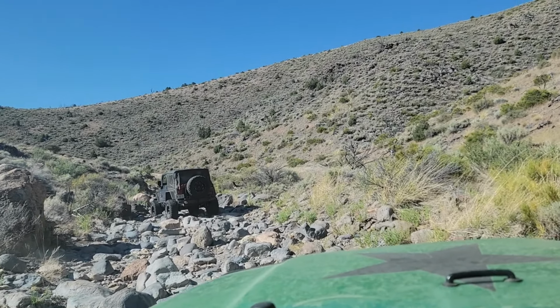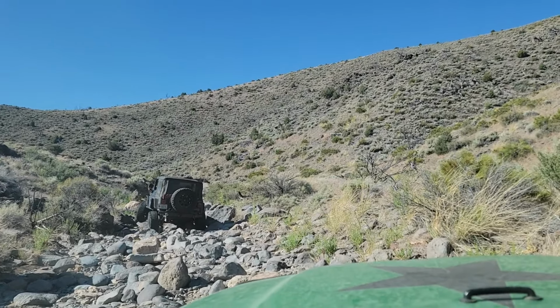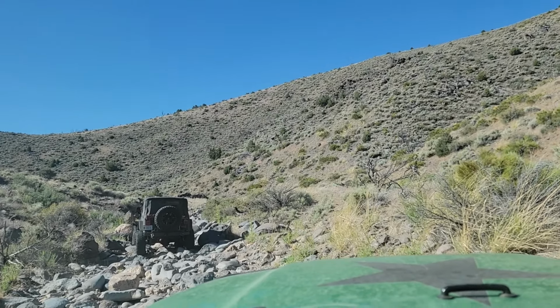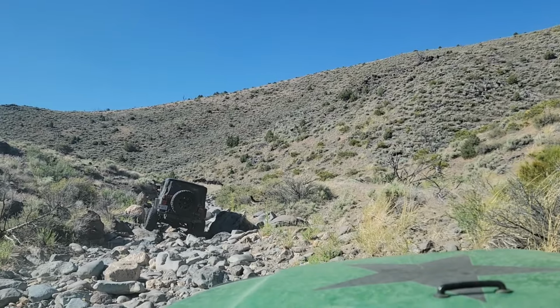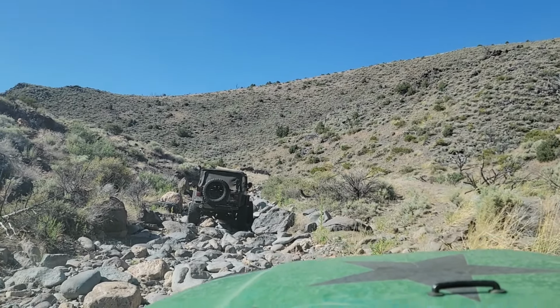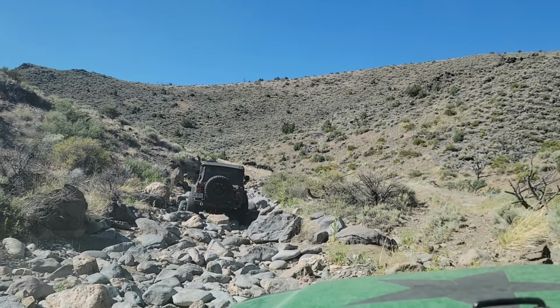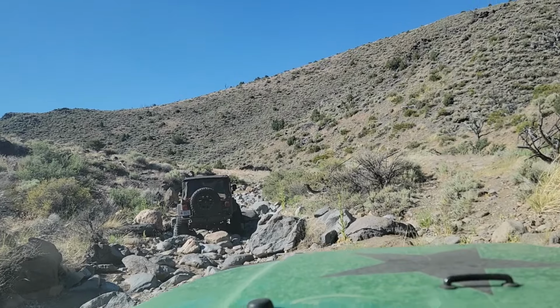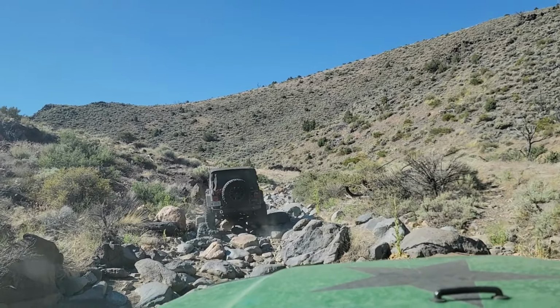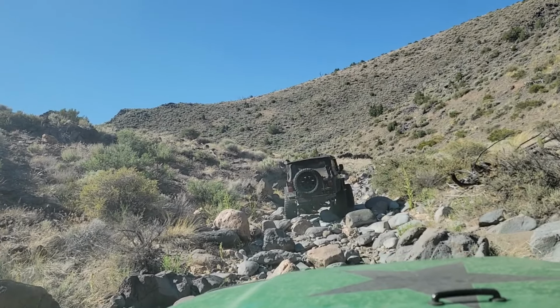This trail is a really difficult trail. Well, I don't know if it's really difficult, but it is challenging. So if you do a lot of rock crawling, or if you wanted to take out your Jeep to test something out, this is definitely a trail to go on.